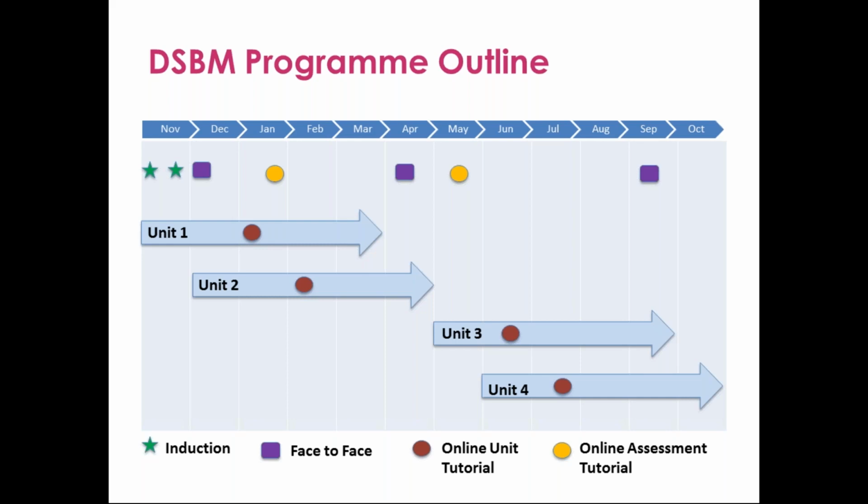So building that in across the year, you can see that you start with Unit 1, Unit 2 starts a month after that, and then when Unit 2 is complete, you start your Unit 3, and a month after that, Unit 4 starts.